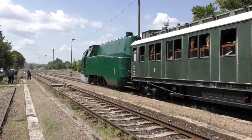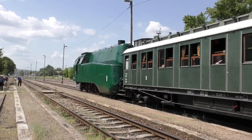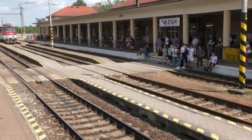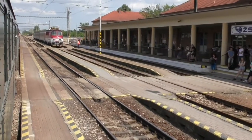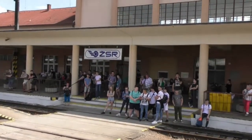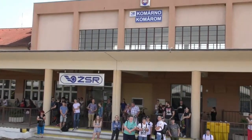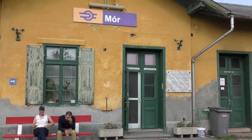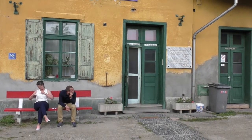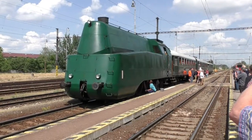The journey then continued to the border town of Komárom on the Hungarian-Slovak border, before continuing across the river Danube that forms the border with Slovakia, and on to the town of Komárno. After a brief stop, we returned to Hungary and began the journey back to Budapest. A stop was made at the small rural village of Mór, where the locomotive was serviced and took water courtesy of the local fire service.